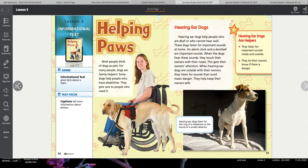Okay? Yes, Lonnie. I didn't hear about a hearing ear dog before. You've never seen a hearing ear dog before? No, we probably don't see them so much because they are maybe more inside dogs, listening for sounds inside the house. They might be outside too, but they were probably used more for listening for doorbells or telephones ringing or fires, smoke detectors going off, or those kinds of things, right?